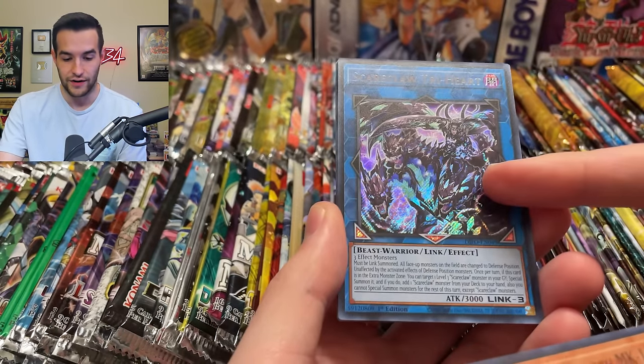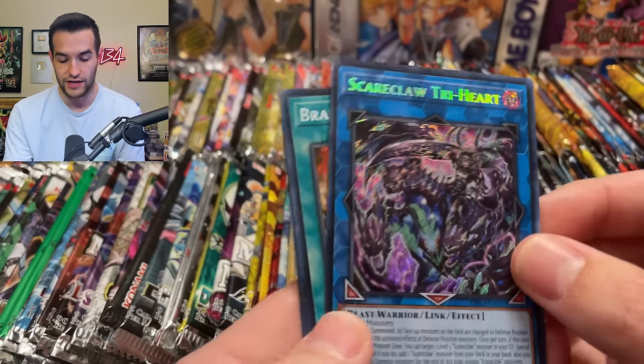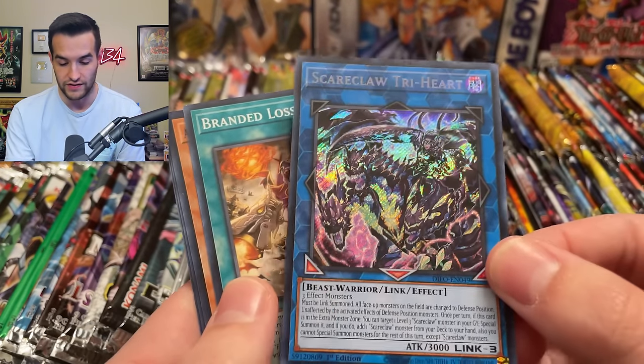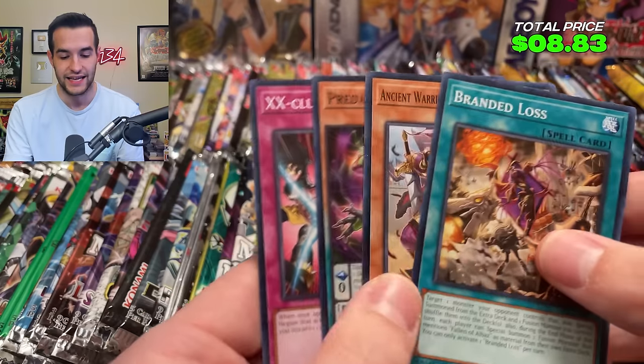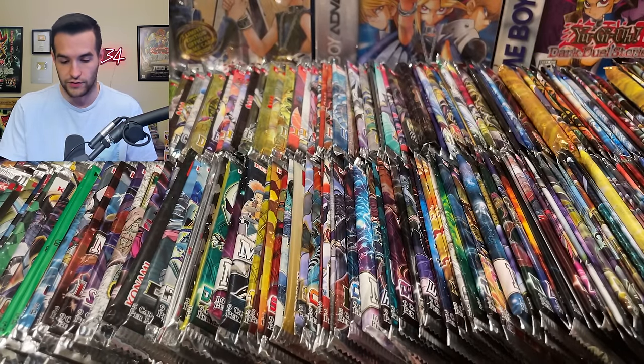Oh, that's a secret rare. That's a good pull, actually. That's hilarious because they retrained that card. Scareclaw Tryheart, secret rare. We are taking that. Highest rarity besides a Starlight in this set. So our first pretty decent hit that wasn't guaranteed because we got the Magnificent Map, but you get a secret rare every time, so nothing crazy.